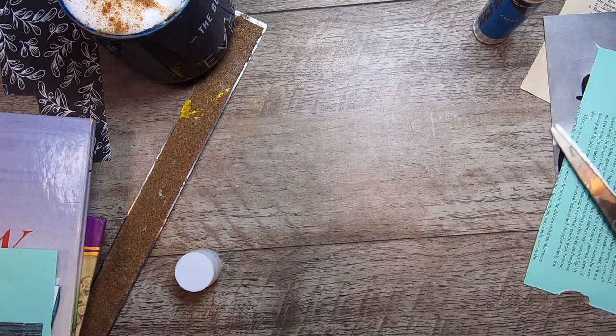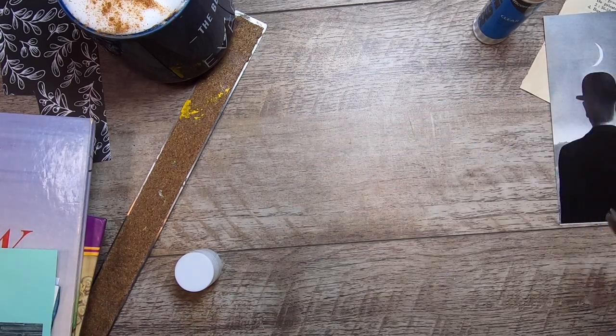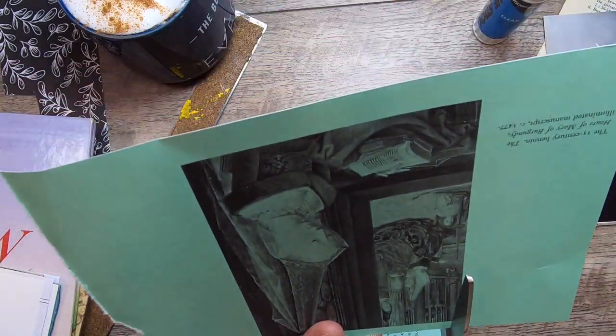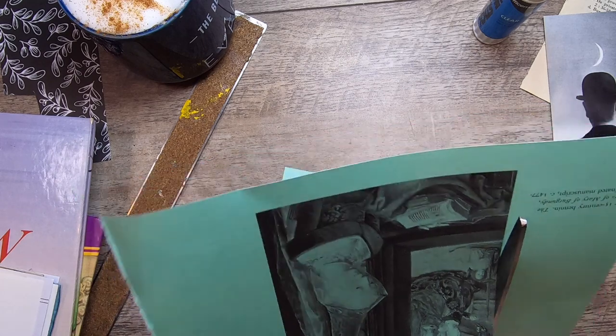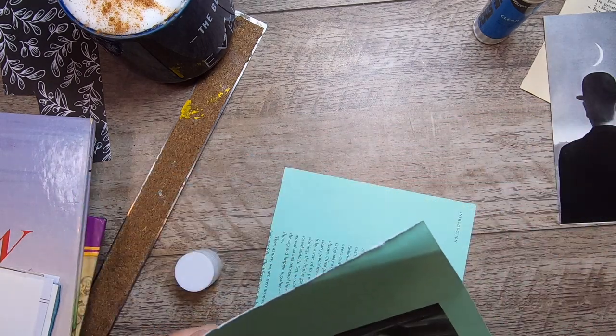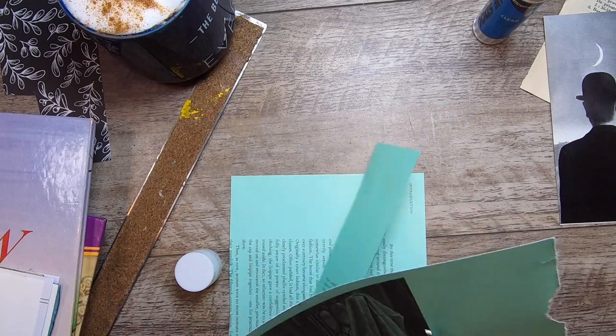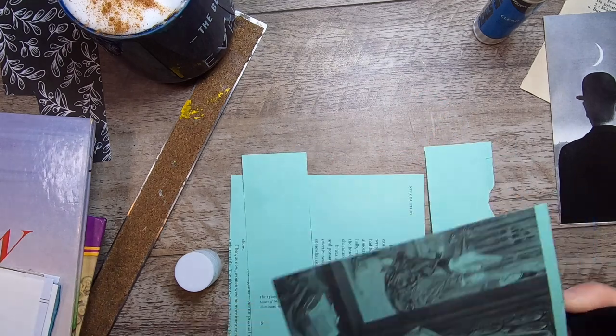Now, I've got these two other images that are hat images that I want to use as well. So let me cut this one out, and I was saying I might want to create a flip. Maybe I'll create a flip using this.